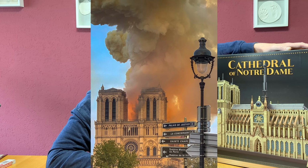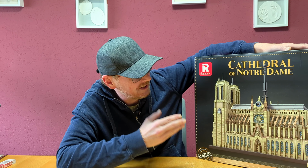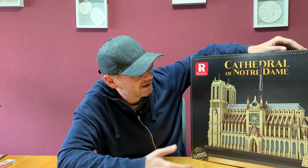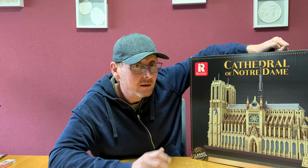That's a little bit cynical, because we all know, or most of us know, that in April 2019 the Cathedral of Notre Dame burned and doesn't look the same now. So this is, and I'm happy about this, what we built: the cathedral before 2019. Perhaps they bring a new edition with more brown and black and a lot fewer pieces. The new actual 2019 edition.